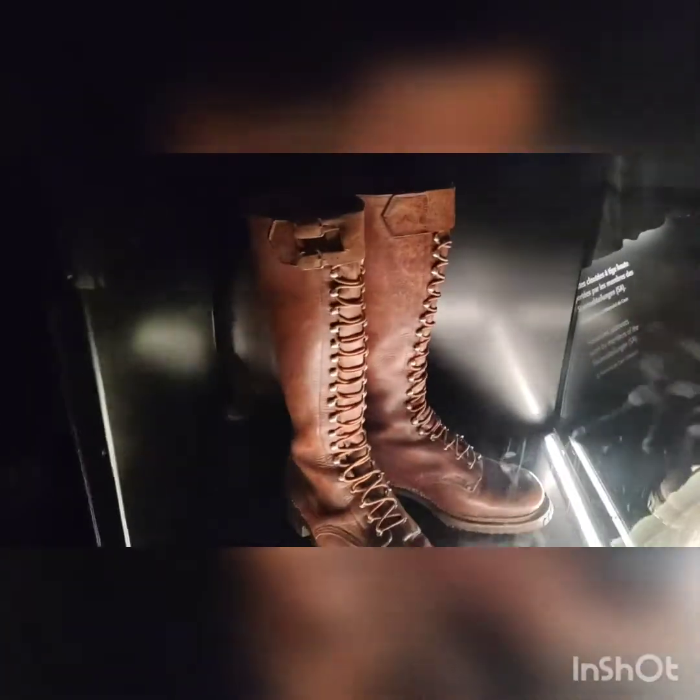There's some hobnailed jackboots that the Germans wore. So when they were marching, doing the goose step, they would make the loud noise.